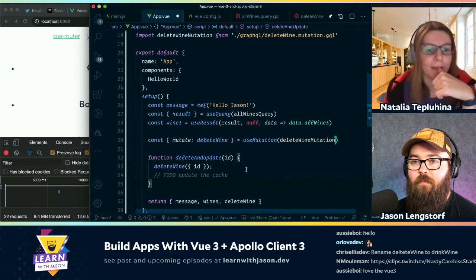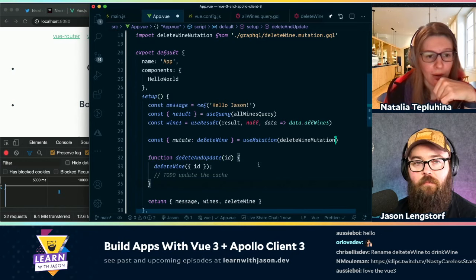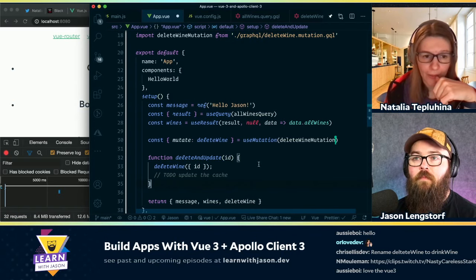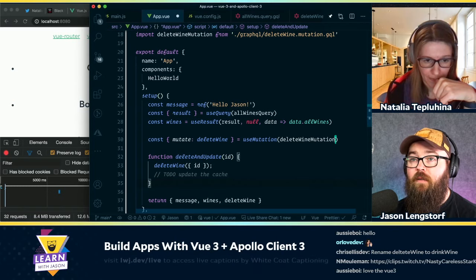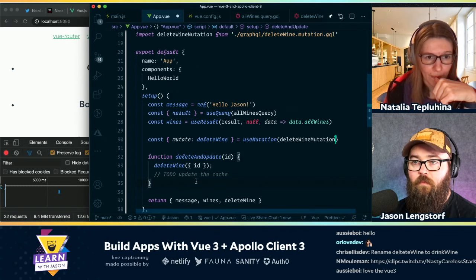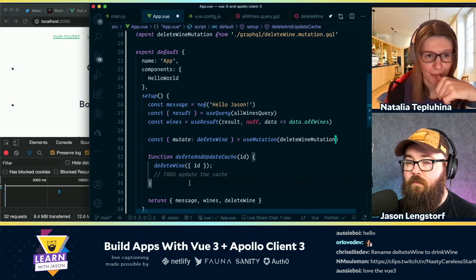Okay, we can define it. Checking the Vue Apollo documentation. We can define it on useMutation, which is good already. Oh, we can define it in here. But we can also define it in the function. Quickly checking this one. Sorry for the silence. I'm just trying to figure out how to operate better with this.